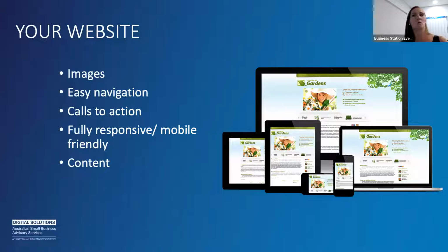So I think of your website as your 24-hour day, 7-day-a-week salesperson, your number one salesperson. So considering that, is your website doing your business justice? Is it selling your product or service as it should? Now, some key web design elements to consider are, first of all, the images on your site.